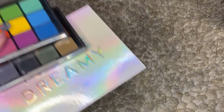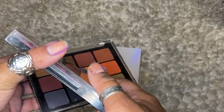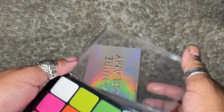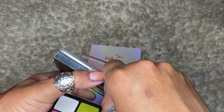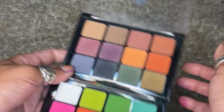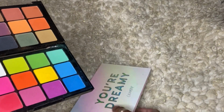Okay, let's talk about these three. Let's see if I can put them on the ground. Can I? Yeah. This is the editorial mattes. I've been trying to get a lot of use out of these because they were hella expensive. And this is the dark mattes. I've been using these every chance I get if I'm not using my pigment palette from Colored Rain. Is that what it is? Yeah, Colored Rain. And then this one.